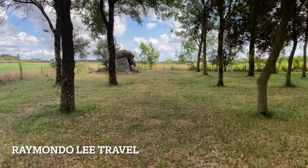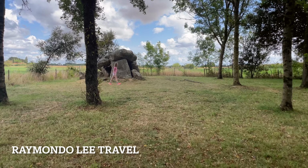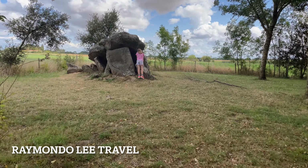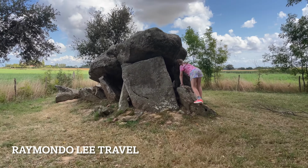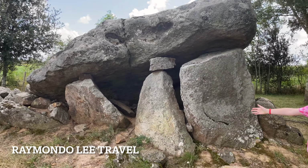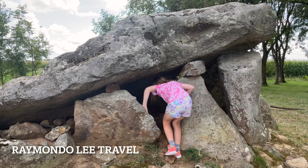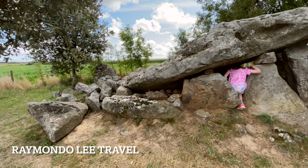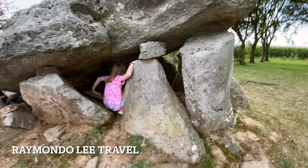We are literally in the country, heart of the countryside now, there's no one around. There's literally no one around, so got it all to ourselves. Wow, it's a bit more broken, this one. Bit more of a broken one. Be careful in there, Jasmine.